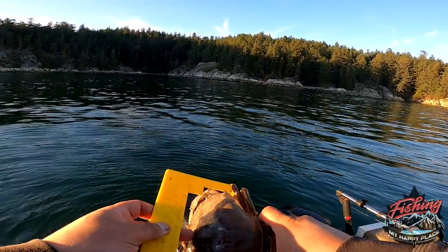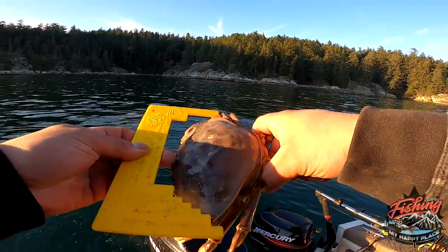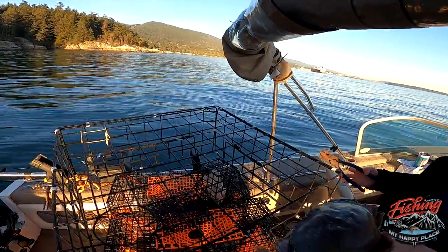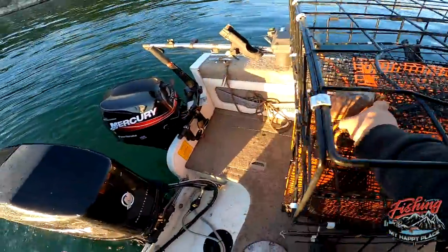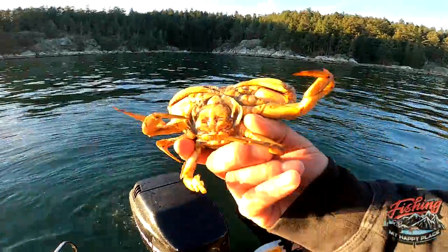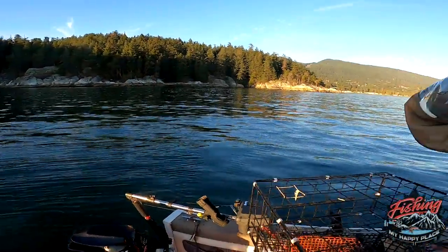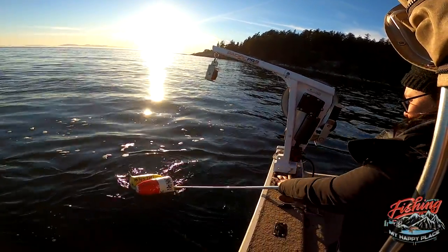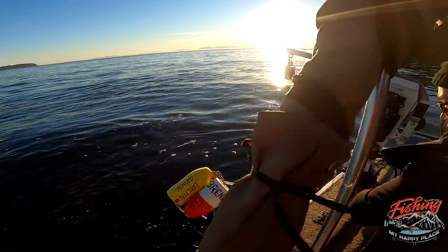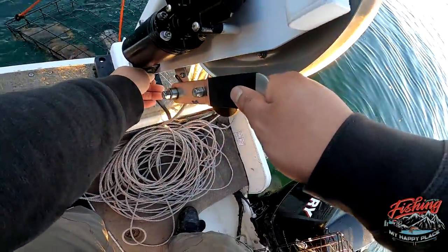Can't even hold him straight. Okay, so this guy is 6 3/4. So that's a keeper. Okay. And this guy's tiny. It looks like a female. Yep, that's a female. And he's going back. Yep, got it now. Nice. Got a couple.